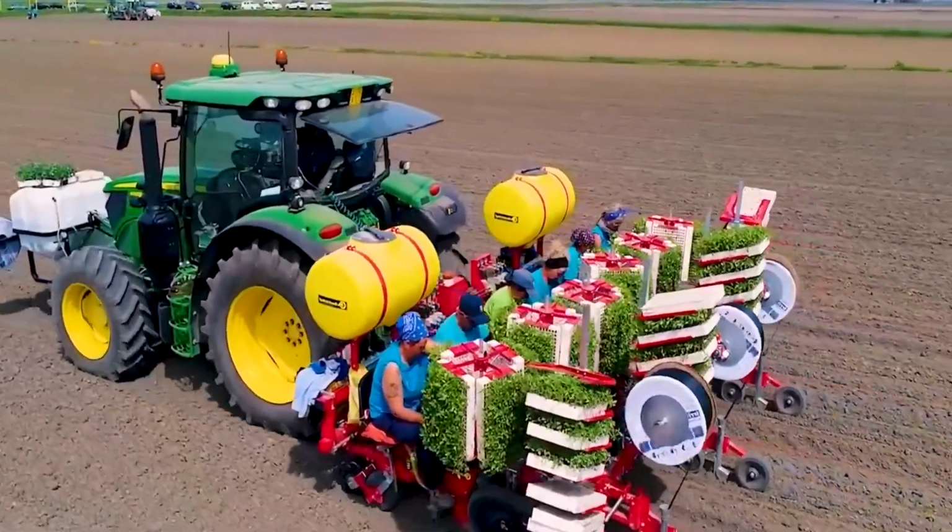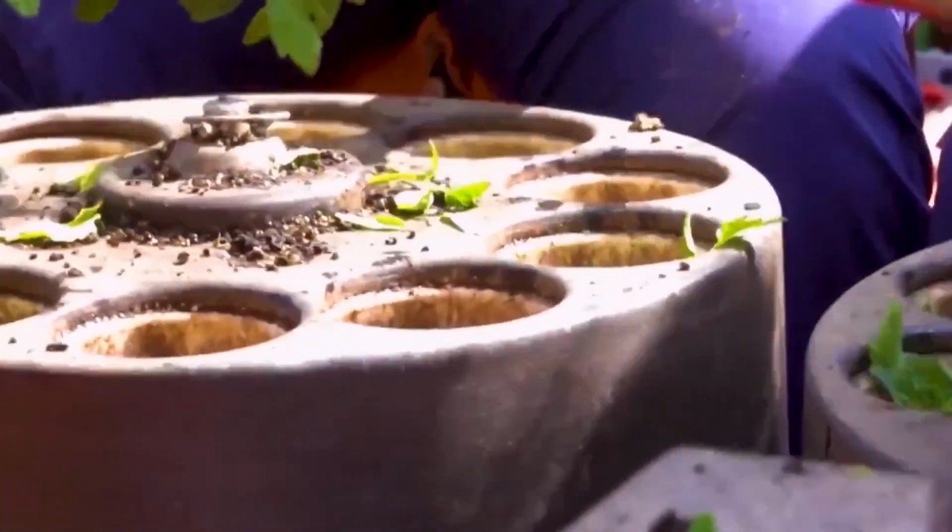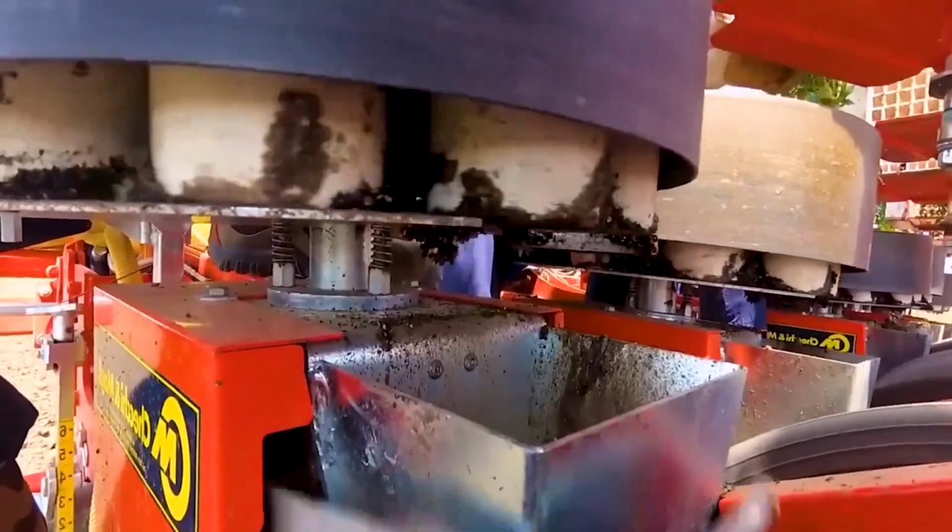The Triumph planting machine is leading the way in agriculture 4.0. With a continuously rotating conveyor belt, it makes it easy to plant young seedlings.